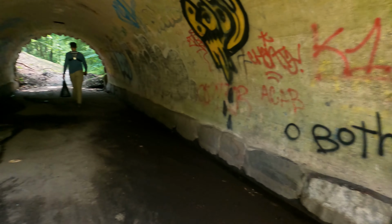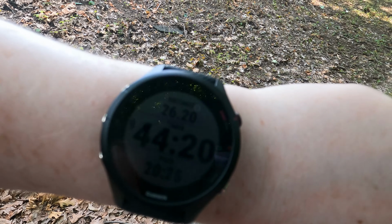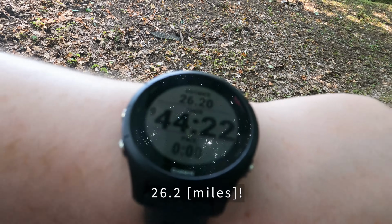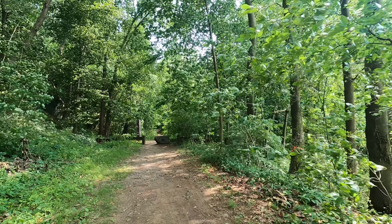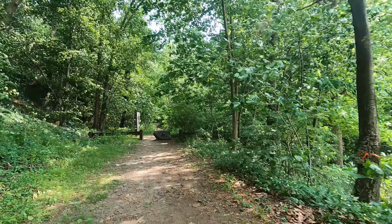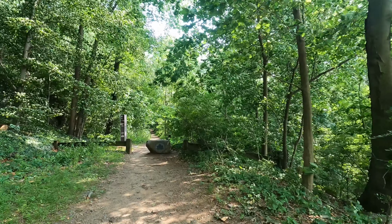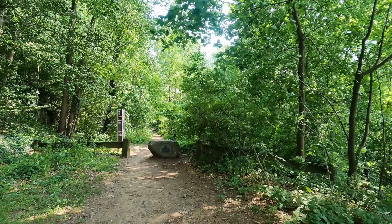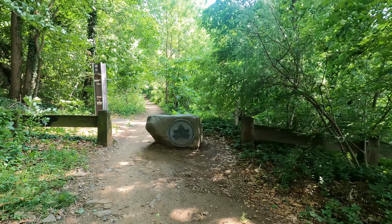Oh bother. Oh bother. 26.2. I think this symbol up here means we finally made it to New York City. Oh God, my pinky toe. No, you're good. Oh no. Oh, City of New York. It's definitely City of New York. Right?